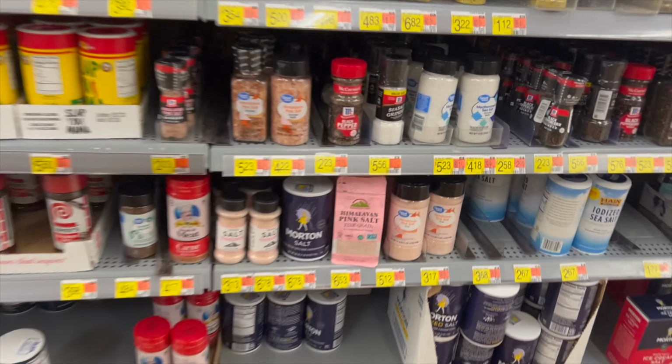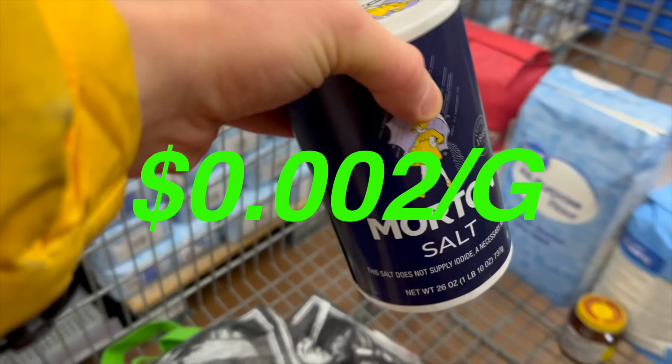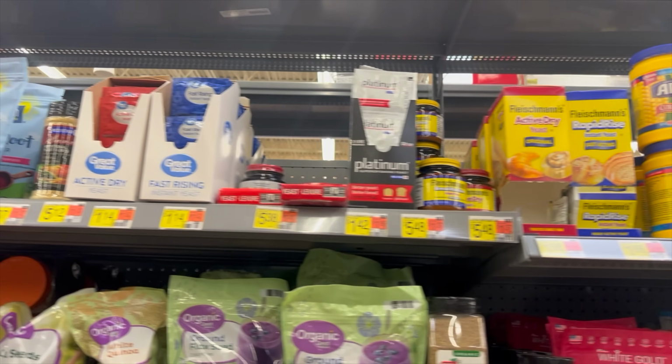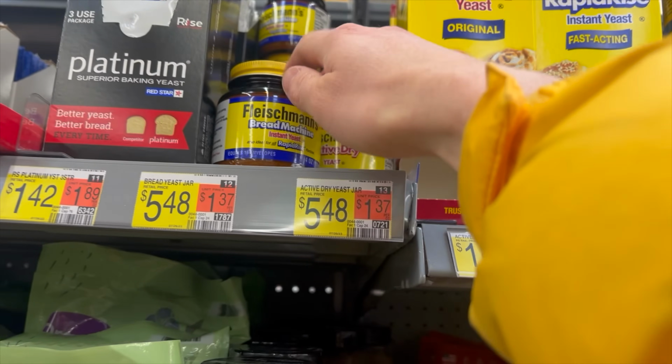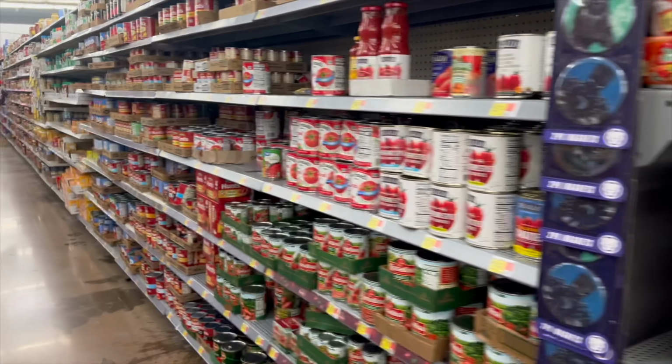Same thing with salt. The brand shouldn't really matter, so I just grabbed the cheapest non-iodized salt I could find. Then to finish off the dough ingredients, I grabbed some instant yeast, and I went with the jar rather than the packets because it's just a better value. Anyways, after that, it was time for the fun part, starting with the tomatoes.